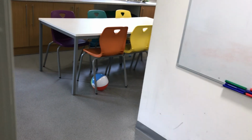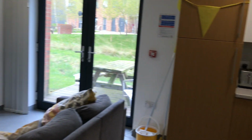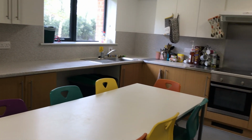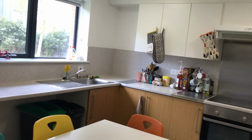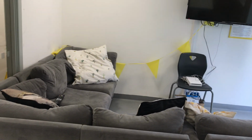My favourite thing about my accommodation is our kitchen. We share this kitchen between eight of us, and as you can see, we have a lot of space. We have two cupboards each and one shelf in the fridge, which is plenty of space for all of your things. And because we are in band four accommodation, we have sofas and a TV in the kitchen.